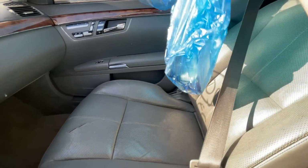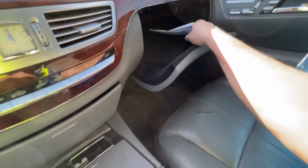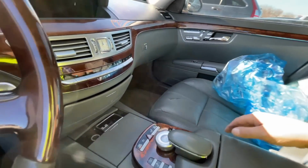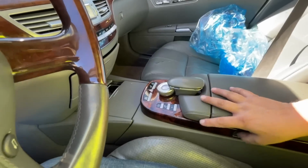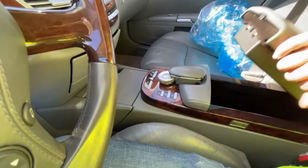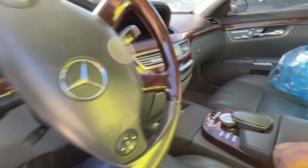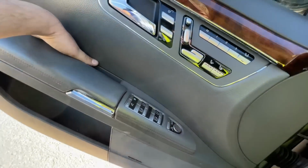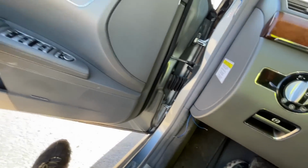What is this? Personal effects, I guess? All right. Maybe this was a repo, or... I'm not looking for stuff, guys. I'm looking to see if maybe there are keys. Sometimes these cars say no key. And sometimes you get lucky and you find that the key was hidden in the car the whole time. Unfortunately, this is not the case.